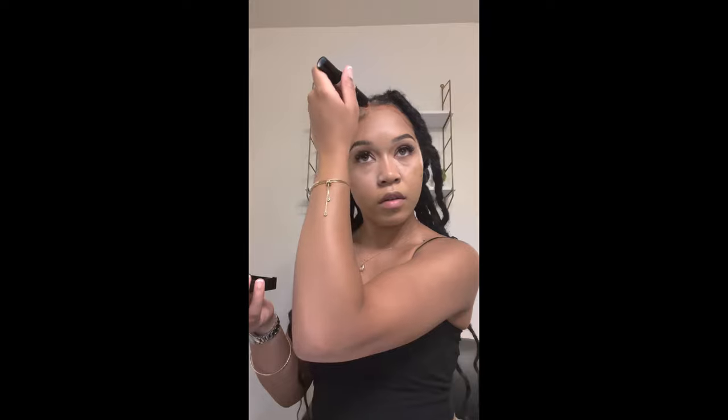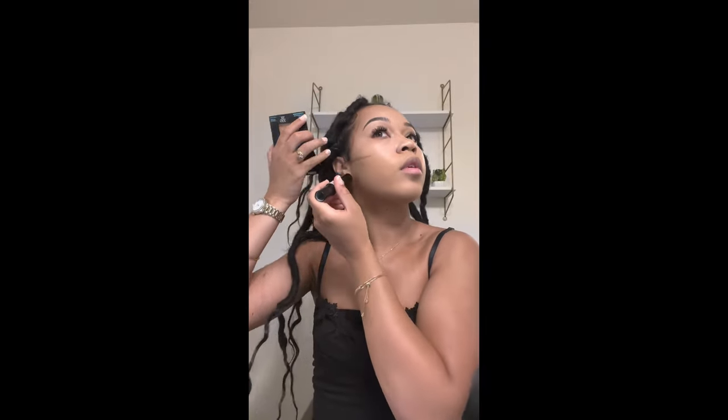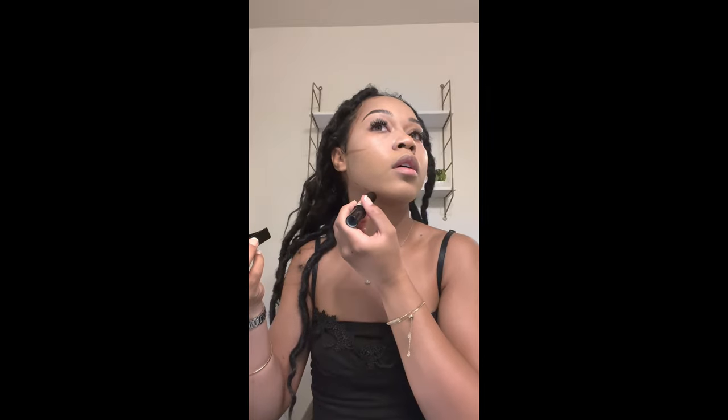You see how symmetrical it actually turned out? Now, I like this a lot. Carving out my face. I want all my color to come back. And then I'm gonna go over right here, over my TikTok and IG. Okay, so I'm officially stoked.